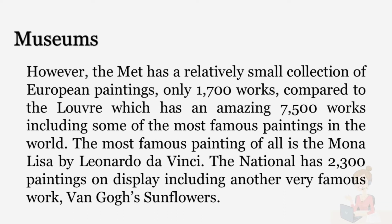However, the Met has a relatively small collection of European paintings, only 1,700 works, compared to the Louvre, which has an amazing 7,500 works, including some of the most famous paintings in the world. The most famous painting of all is the Mona Lisa by Leonardo da Vinci. The National has 2,300 paintings on display, including another very famous work, Van Gogh's Sunflowers.